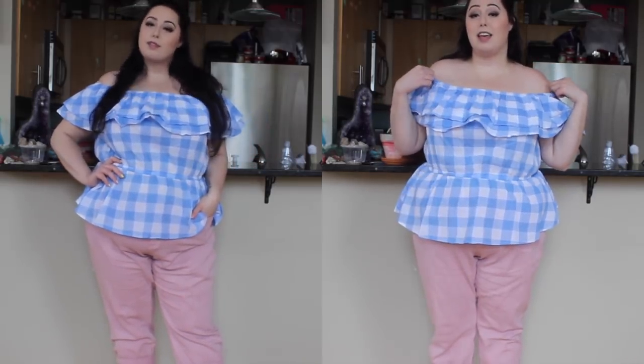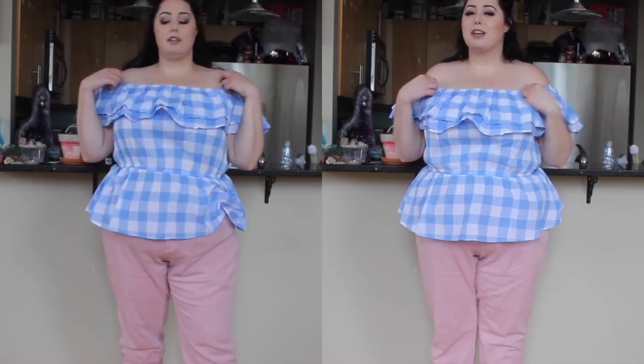Also, the bardo top is also elastic, which is my favorite thing to see when something's bardo, because that means it's going to stay exactly where you leave it, or at least stay a lot better than something that wasn't an elastic band, you know what I mean? So I got this in a size 2X. The shirt is $38.90. I just threw something across the room.